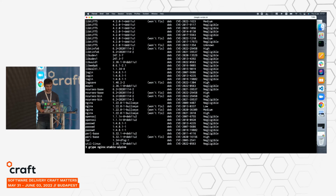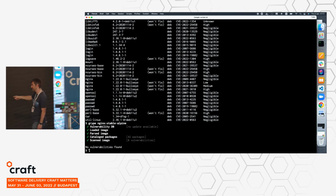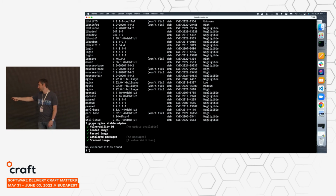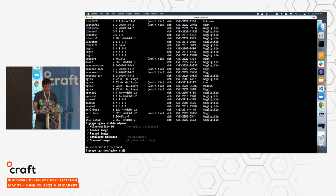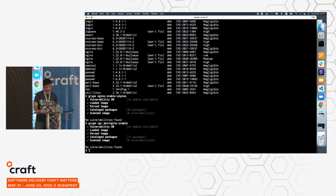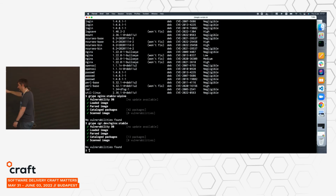So I'm hoping this one's fast now. We've got the library. Yes. OK, so that's the Alpine version. And we can see there's no vulnerabilities at all in that at the minute, which is great. Let's hope the same is true for the Chainguard one. Good. But again, I've got this point here. There's 42 packages in the Alpine version and only 13 in the Chainguard one. So again, less complexity there.